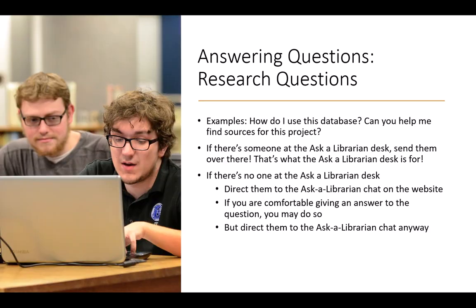Finally, people will ask us research questions like, how do I use this database? Can you help me find sources for this project? If you are asked a research question and there is somebody at the Ask a Librarian desk, please send them over there. That's what the Ask a Librarian desk is for. Otherwise, you can direct them to the Ask a Librarian chat on our website. You may have seen the chat box looking like that.